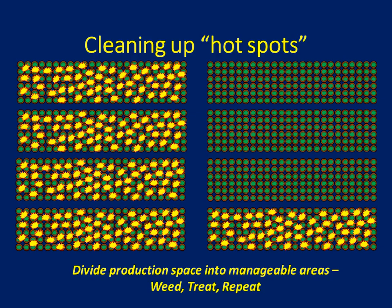Maybe in one day they were only able to clean up 3 blocks. Well, instead of waiting to clean up the other 5 blocks, go ahead and treat those 3 blocks. The idea is to divide that production space into manageable areas: weed, treat, and repeat until you finish. And then when the sequential application goes down, maybe 8 to 10 weeks later, it can go out to that whole area at one time, because in theory, and hopefully, that area will be a lot cleaner by the time that sequential application goes down.